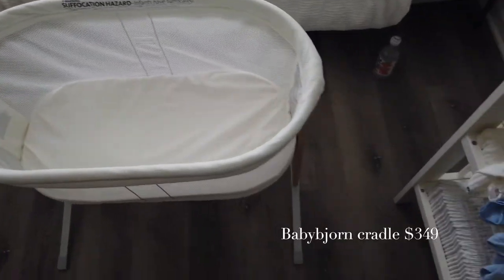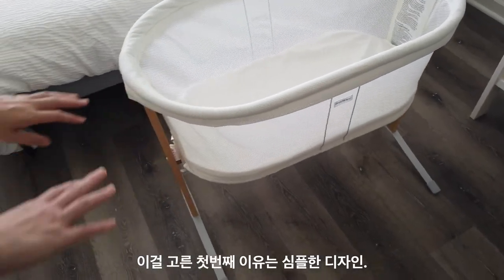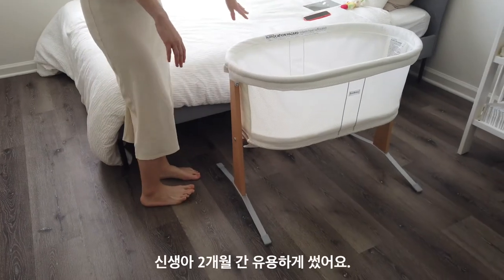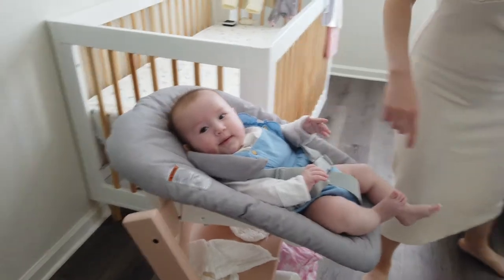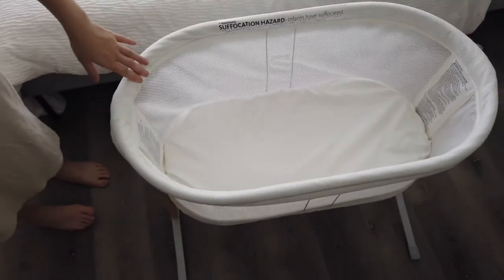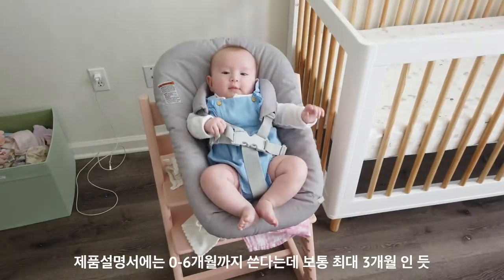One, it's very light and it also has a rocking feature, and the thing I really like is this white clean look. During the night time we keep it by the bed and then maybe switch it, right? But the cons of this is that after we used it for 2.5 months, baby grew up quite fast. And people mentioned that this bassinet is quite small.